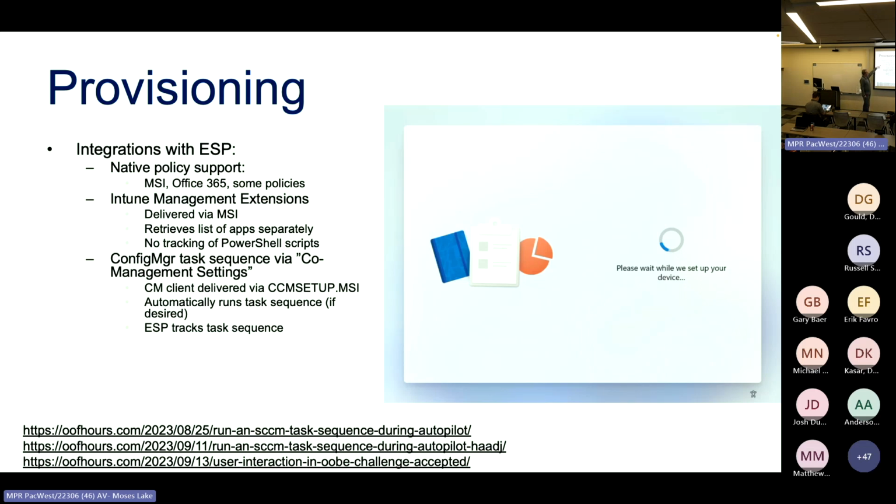So one of them is Intune management extensions. The other is the config manager task sequence. So those get hooked in. Basically, they just provide additional apps that should be tracked as part of the process. But ESP basically then becomes a simple polling mechanism that checks every minute or so to see the status of those in the registry. Are they completed yet or not? And as long as they're not completed, it continues waiting until they are.